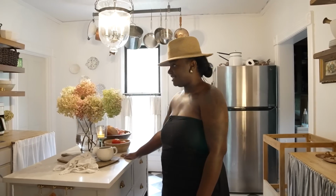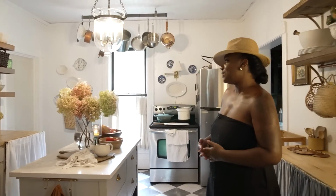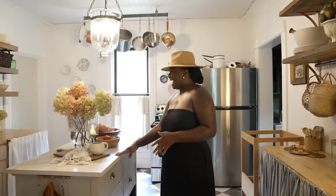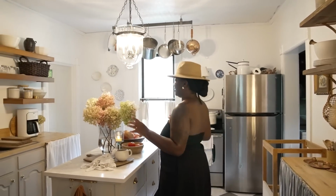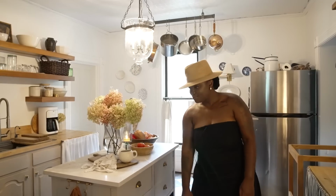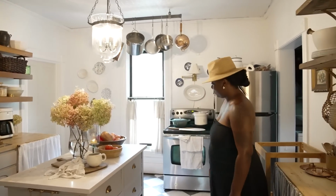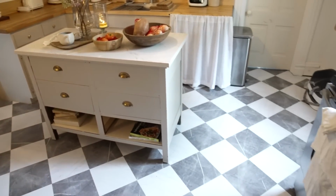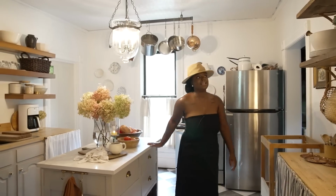So yeah, it's perfect. I know a lot of people have marble everywhere, like marble countertops and the marble island, but I think it really helps break things apart and kind of section things off in a way. And it plays really well with the peel and stick, if you can believe it, peel and stick floor tile that we have, which is like a faux marble print.